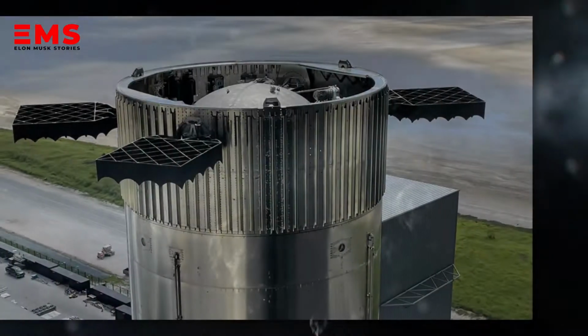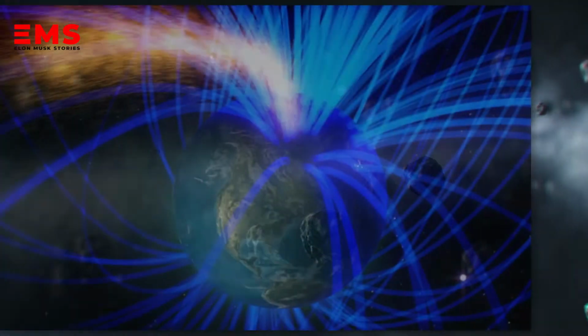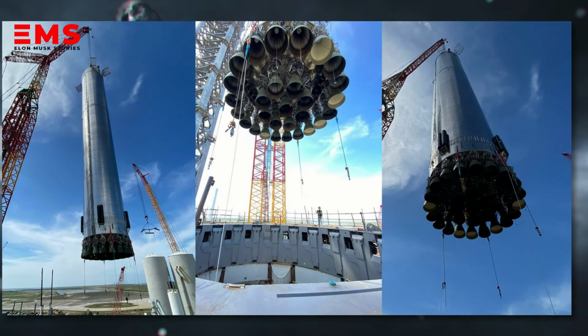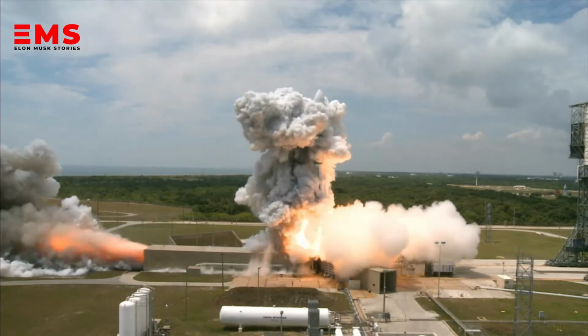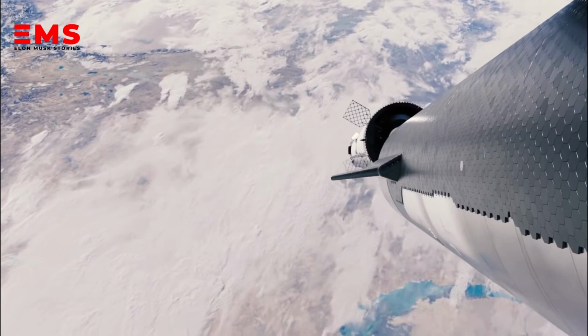The lower stage, which is also known as Super Heavy, helps the Starship in escaping the Earth's gravitational pull. To generate the required liftoff force, almost 30 Raptors are used by the rocket. On the other hand, the upper stage of Starship uses 6 Raptors. They are a mixture of propulsion and landing. It is designed to travel to far places in space and return back to Earth. All these travels are only possible when the ship is separated from the Super Heavy.